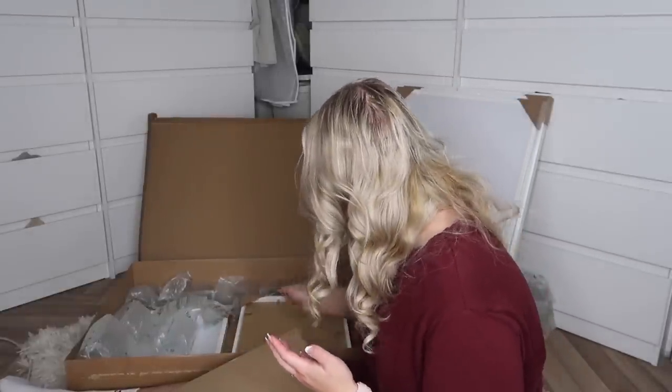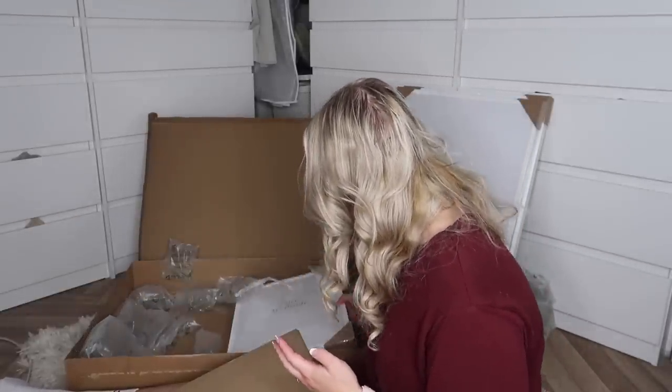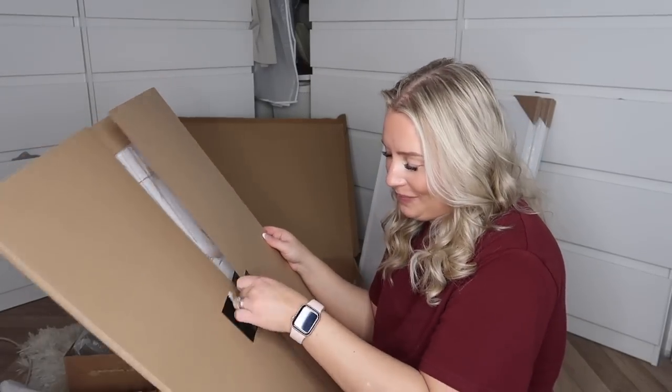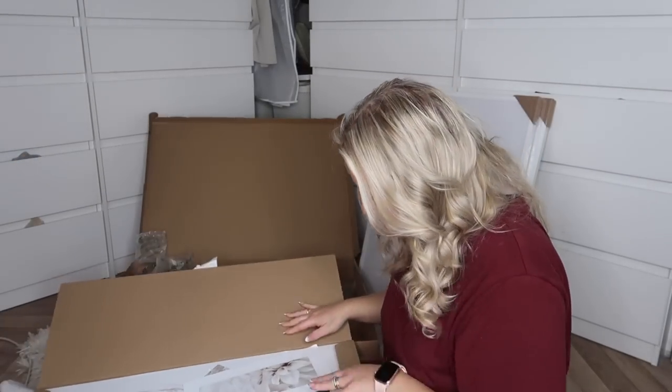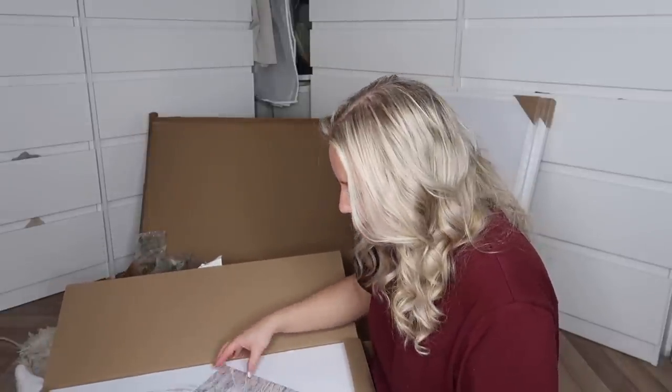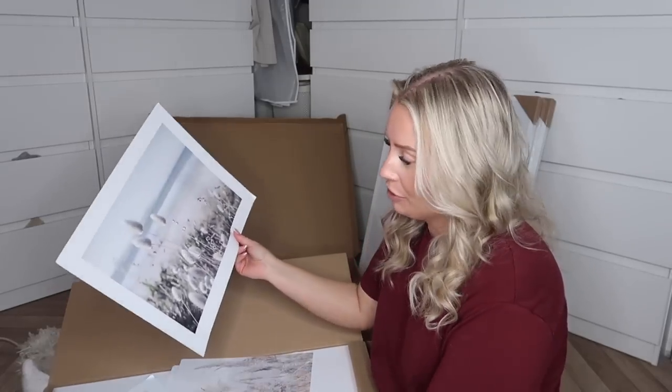So I picked up some frames and I got the prints. I'll show you what prints I've got. I got some similar to the ones that I've got downstairs, which are the reeds, but I'm going to show you which ones my mom picked actually, because she picked some really pretty ones.